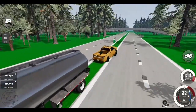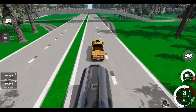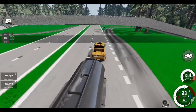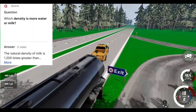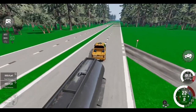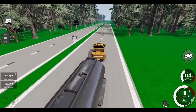Actually, now that I think about it, this thing is probably closer to 70,000 pounds, because 22,000 liters of water is a lot, to be honest. Oh wait, I don't think I put water in there. I think it's milk, because milk has a higher density than water. And do you know what? I wanted to make myself have pain and lactose intolerance, especially the truck.